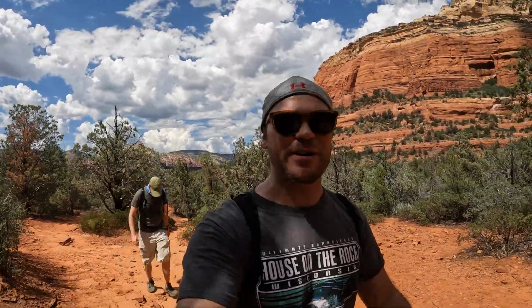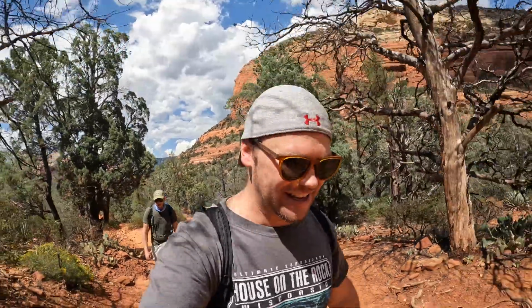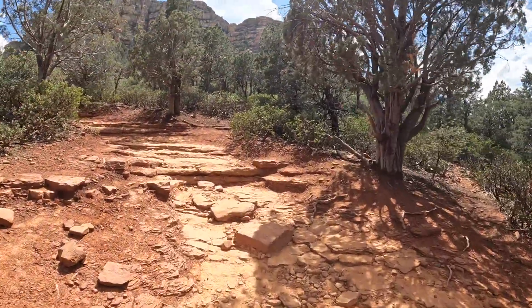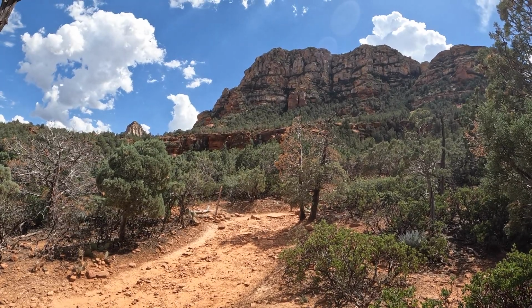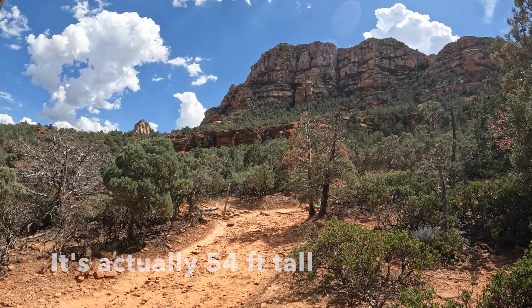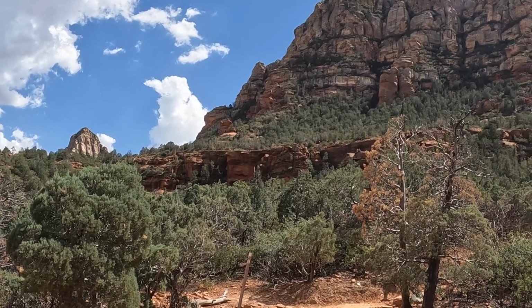But not too bad. Temperature is hovering about 90 degrees, but compared to Phoenix and the valley, it feels great outside. A little bit of a breeze. There it is, off in the distance. Devil's Bridge. And yeah, that is a lot higher than 50 feet. That's got to be at least 100 feet off the ground there. You can see people strolling across it, taking pictures.